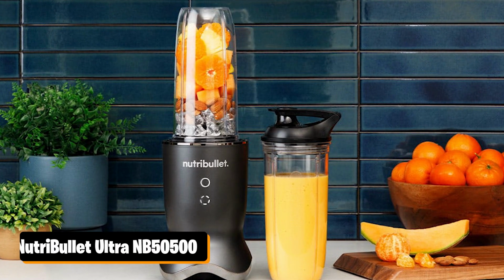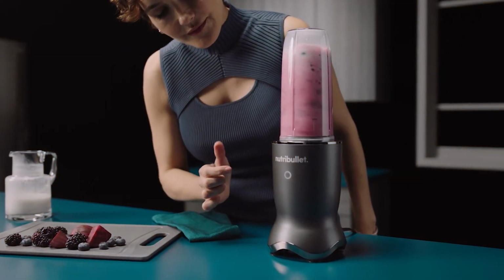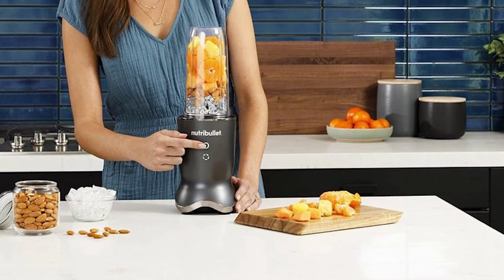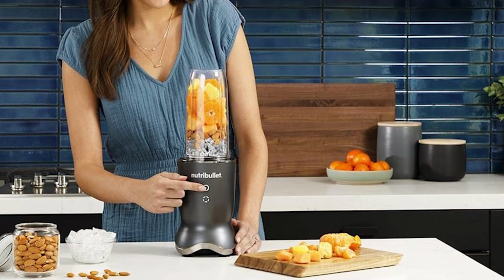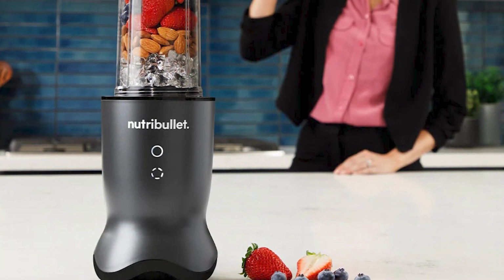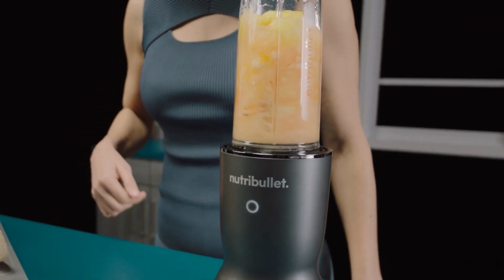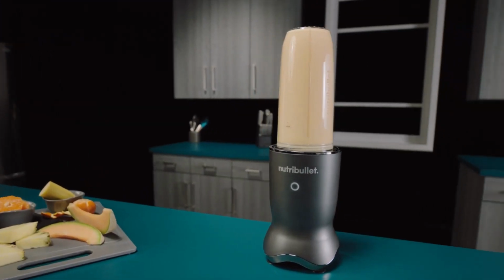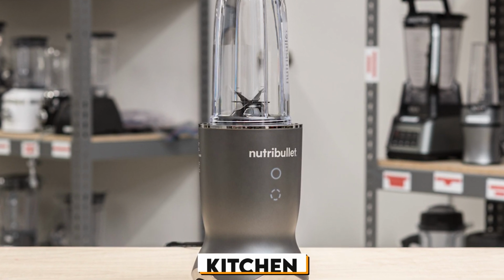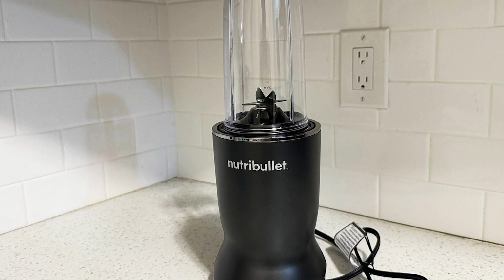Our top choice is the Nutribullet Ultra NB50500, a high-performance personal blender that combines power, durability, and innovative design. With its impressive 1200-watt motor, it's the most powerful single-serve blender on the market, capable of effortlessly blending tough ingredients like ice and frozen fruits. Despite its power, the Ultra operates quietly thanks to a specialized design that reduces noise. Its sleek, space-saving profile fits seamlessly into any kitchen, and the illuminated interface offers intuitive control with two blending options.